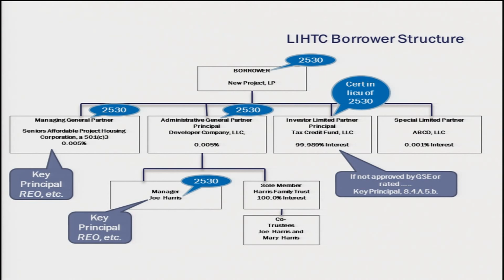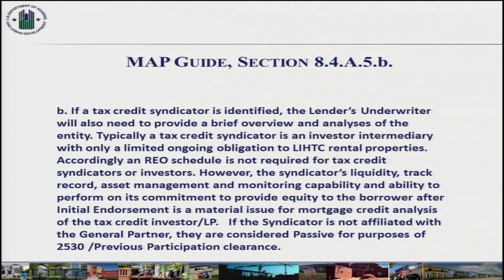Another word about the limited partner. If they're approved, have done GSE transactions and have experience, or if they're a publicly rated entity and their financial reports and credits are a matter of public record, that generally will suffice for the more thorough mortgage credit review. The MAP guide tells us that if the tax credit syndicator is identified, if there's a syndicator in the deal, the lender's underwriter will need to give us a brief overview and analysis of that entity.